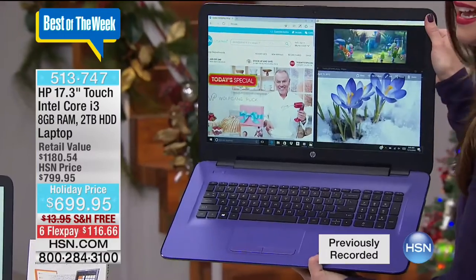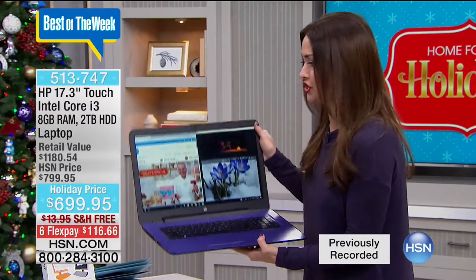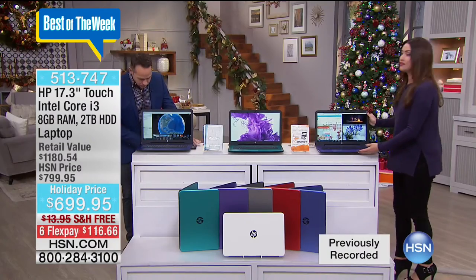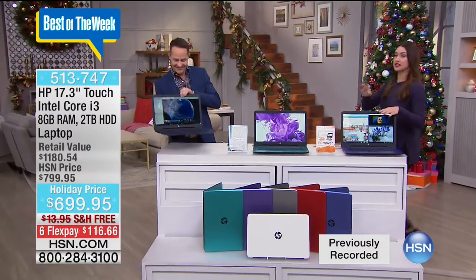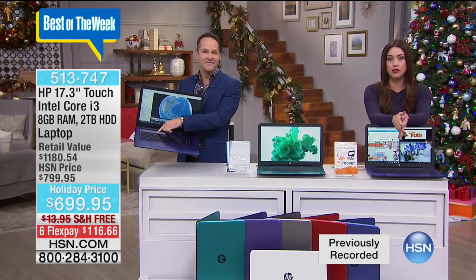Nice. Isn't that pretty? Now it weighs about 6 pounds. So to get all of this technology and a 2 terabyte hard drive, and have it be so light is so exciting. Now let me tell you how everybody is getting this home today. And remember, you gotta be quick if you want the white.